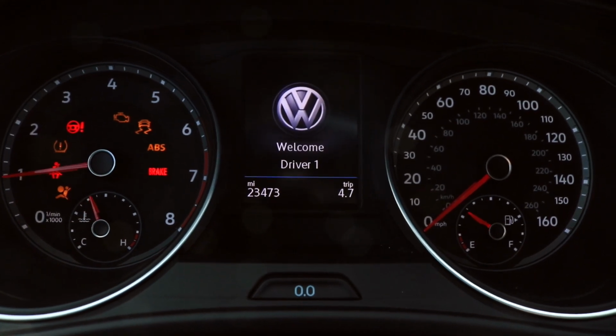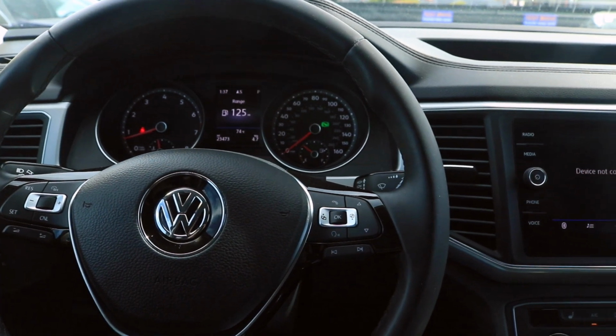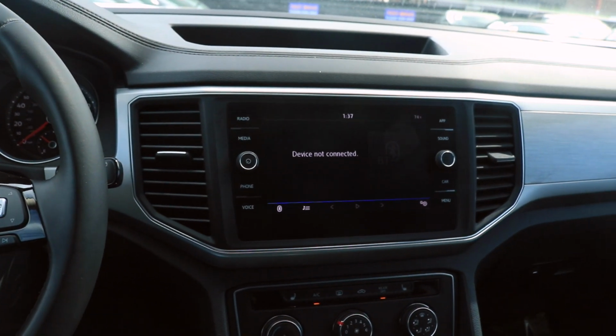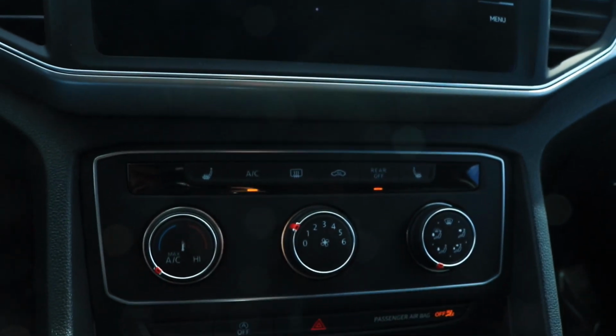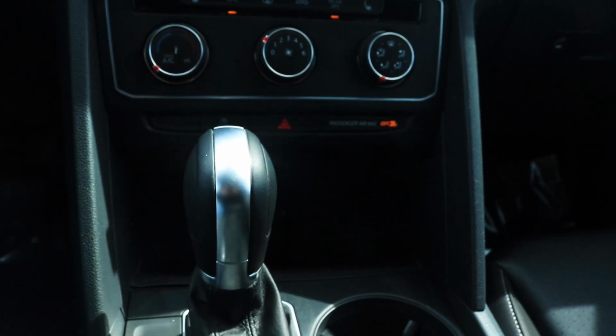Now, this is the SE trim, which does come with some nice amenities, but it doesn't come with as many amenities as the SEL trim. Still, you do have leatherette seating surfaces. You have heated front seats on both sides. You have aux and USB down there. You have nice cup holders.